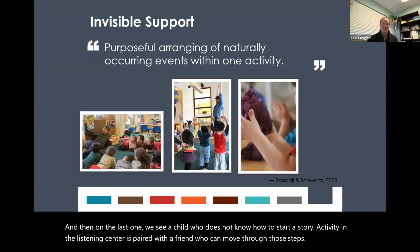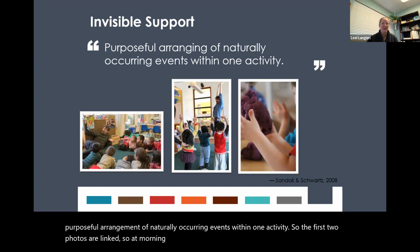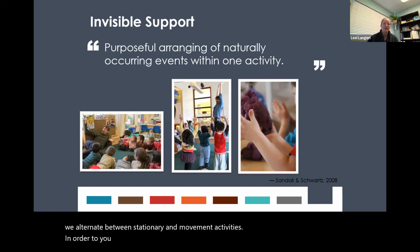And then our last set of supports here, invisible support. So this modification involves a purposeful arrangement of naturally occurring events within one activity. So the first two photos are linked. At morning meeting, the children are first engaged in a quiet activity. After a few minutes, when a couple of children lose interest, a movement activity is introduced. We alternate between stationary and movement activities in order to intentionally shorten circle time.